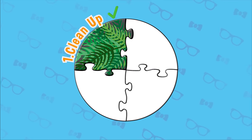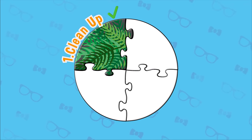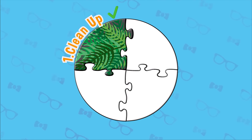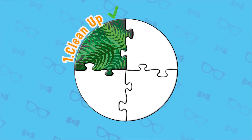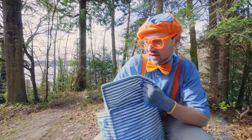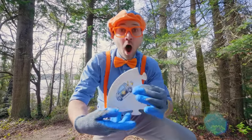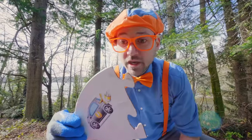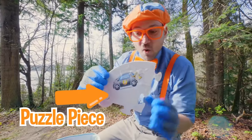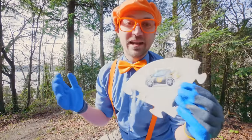Remember, recycling is when we take paper, plastic, glass, and cans and allow them to be turned into something else instead of thrown away. An easy thing we did to make the world a better place. All right, what else is in here? Whoa! Look at what we found! Another puzzle piece! Whoa! Good job! We are doing so great today.